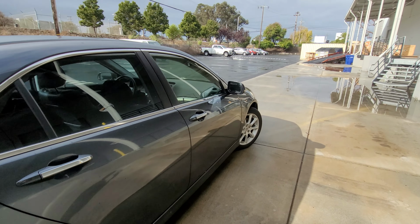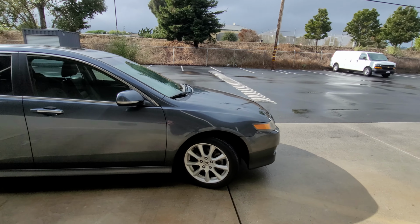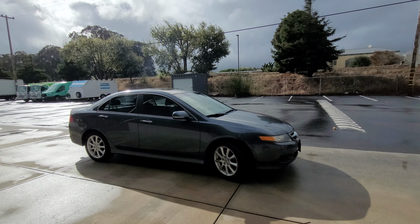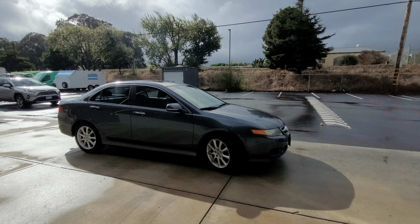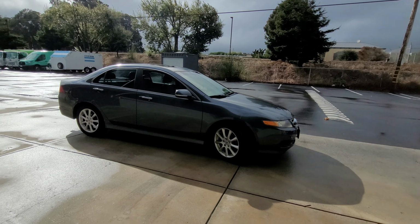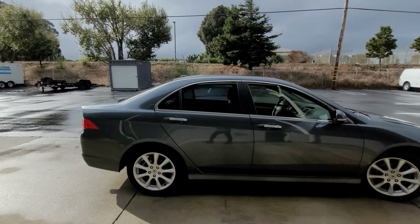So my plans for this, originally I was looking for an Acura TL Type S or a TSX with a 6-speed, either one of those. So I ended up with the CL Type S with a 6-speed, and now I'm in a dilemma. I have to get rid of both of them or just one of them.